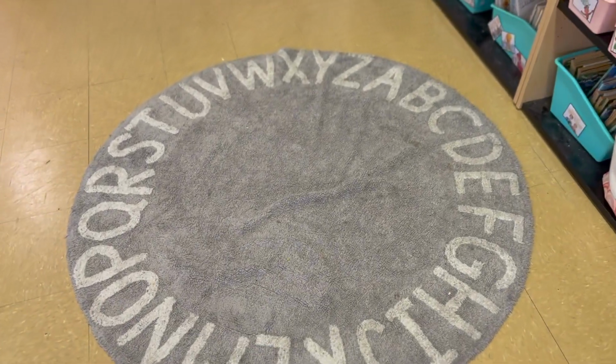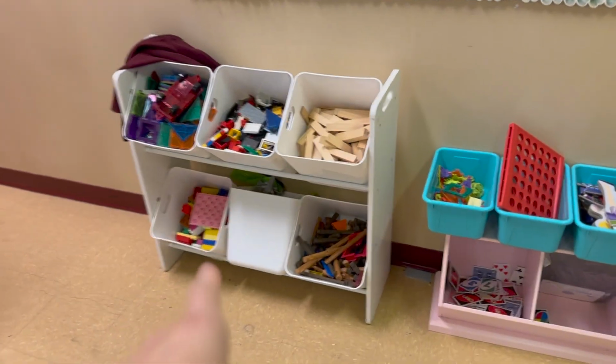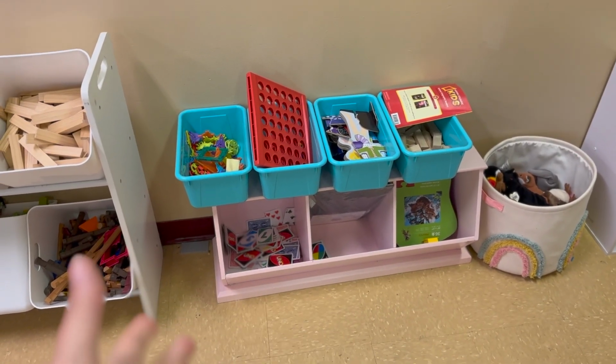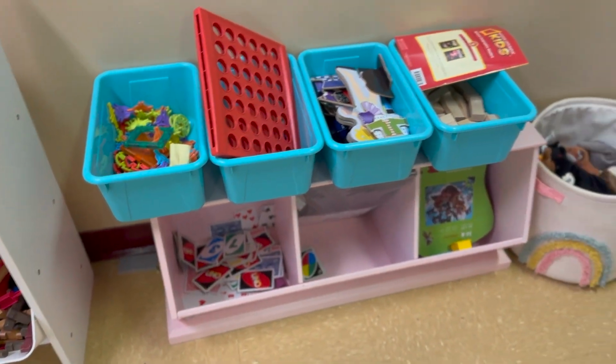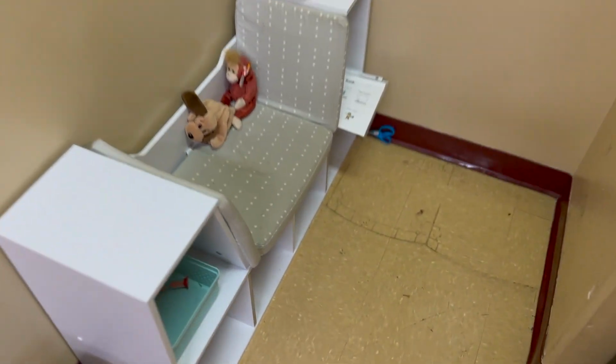I am going to take my alphabet rug. It just needs to be washed. I'm going to take this furniture. I really like that for indoor recess stuff. I'm probably going to leave this little pink one because I just don't really need it, as you can tell. Wow, we really messed up the cards. And I'm going to take this because this is Amazon and I really like it. I think I can take this off and just wash it. So we're going to do that.